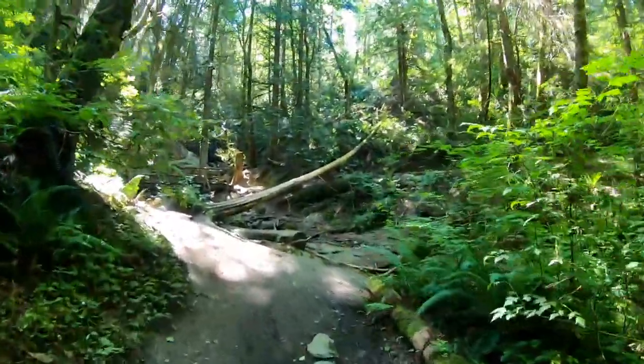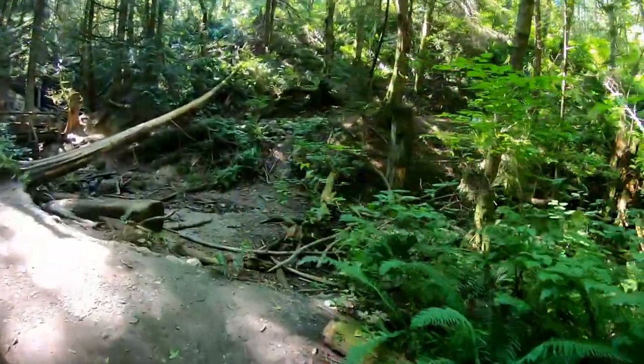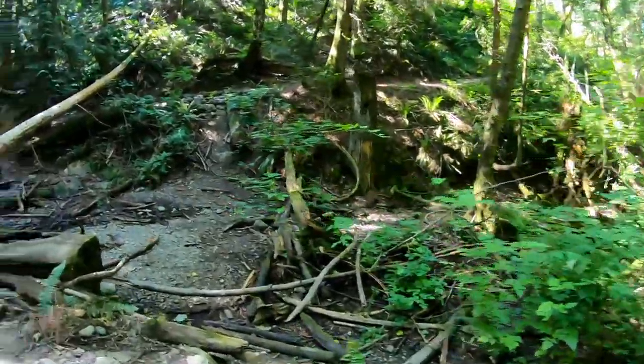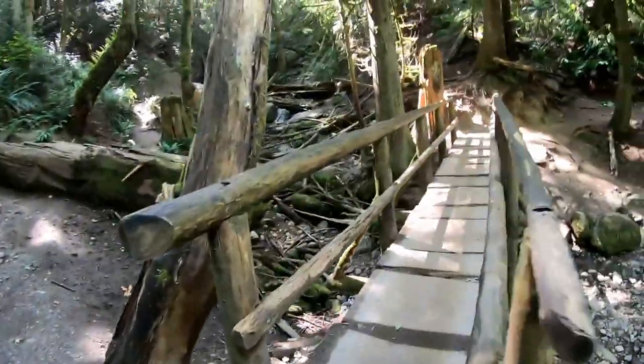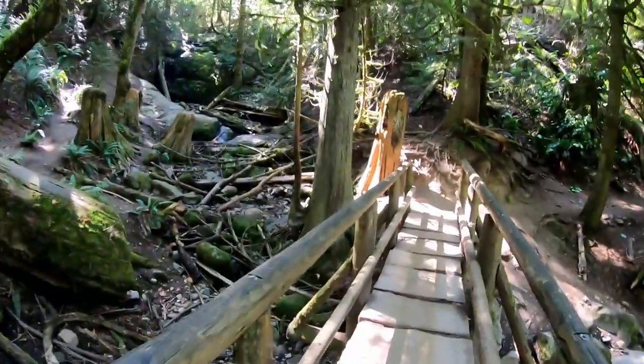Coming up on a little creek here. I wonder how it looks during different parts of the year when the water's up higher. Looks like it's really low. I'll have to come back to this spot on a later time this year. Oh, look at that.